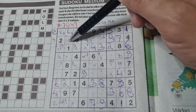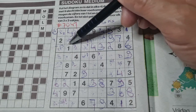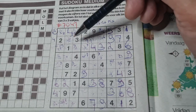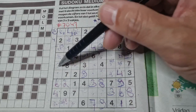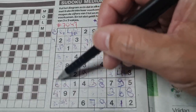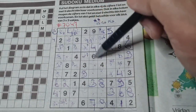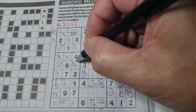8, 7, 6, okay, 6. I think this box is a... need a 5 here. Well, we have here 1, 2, 3, 4, 5 missing numbers in this big square. One of the missing numbers is 6. We have a 6 in the first column, no 6 in these 3 boxes. Here, 6 in this row, no 6 in those 2 boxes. So 1 box left for the 6 in this big square, should be there.